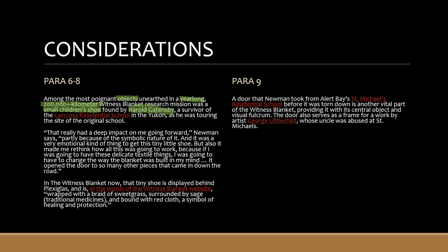He was a survivor of the Carcross Residential School, and Carcross is located right at the border of BC and the Yukon Territory. He was touring, and this is her quote, I'm quoting her from paragraph 68, he was touring the site of the original school. I would probably personally not use the word touring, but in any event.